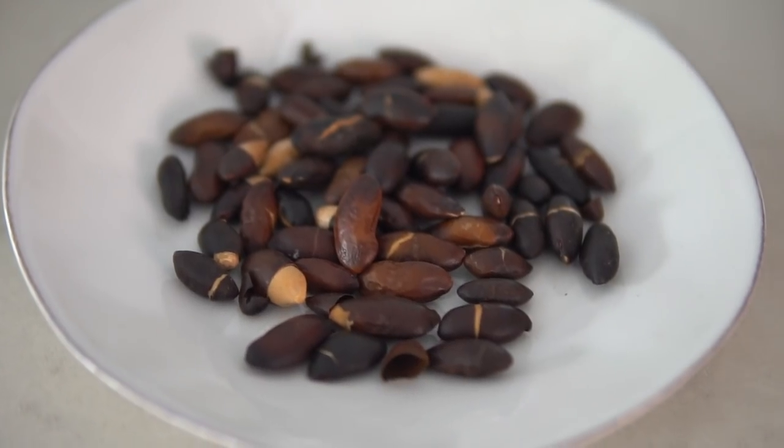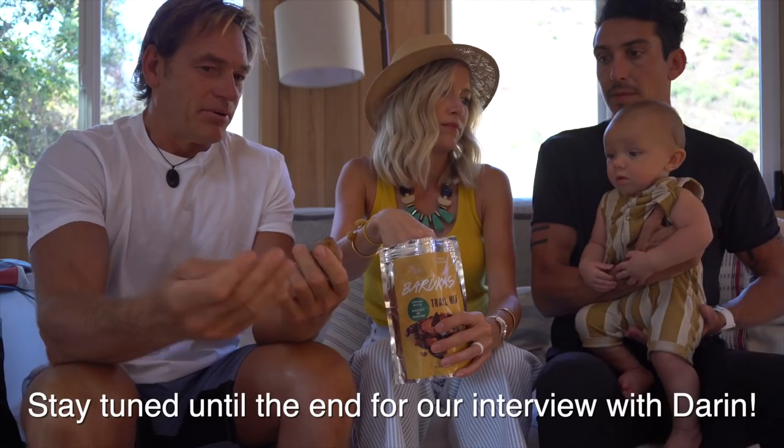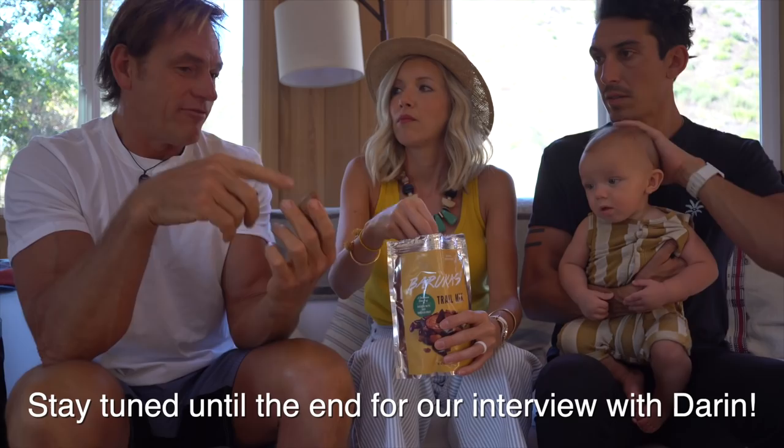The coolest thing about the Baruka nut is that they're extremely eco-friendly. So most nuts are grown on a plantation. Barukas are found in the forest. They're what's considered a wild food. And Darin Olien and the team have even decided that for every 5 pounds of Barukas purchased, a tree will be planted. Because these are coming from an area in the rainforest in Brazil that is becoming deforested at rapid rates. So what this company is doing is planting a tree for your purchases. So it's a great company to support, and it also supports your health.